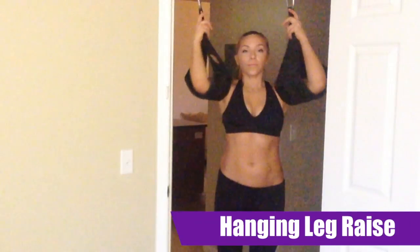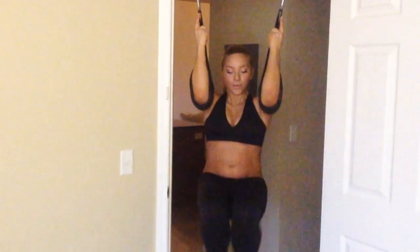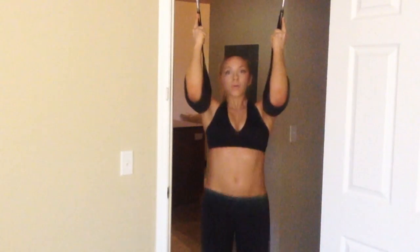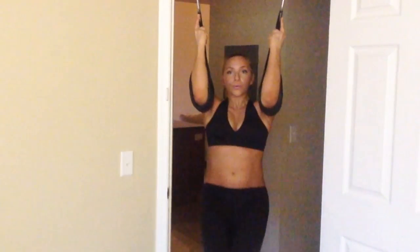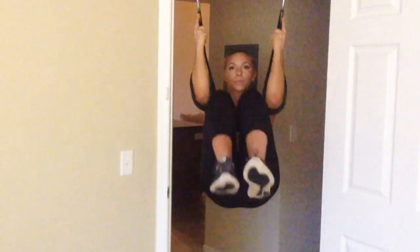One of the best lower abdominal exercises, in my opinion, is a hanging knee raise or the hanging leg raise. I like to do these with the arm slings because I find that my shoulders get tired and my arms get tired way before my abs get tired if I'm just hanging there. Really important with any exercise, including this one, is to not use momentum. Try to keep it slow and controlled. Exhale on the way up and inhale on the way down.